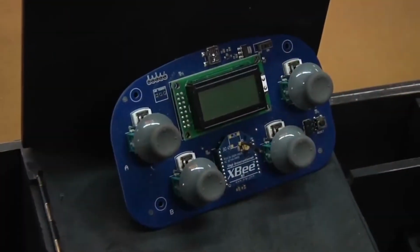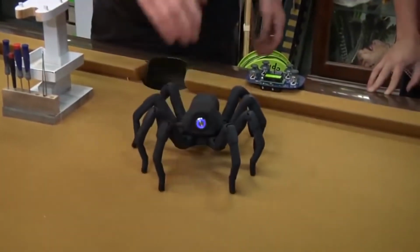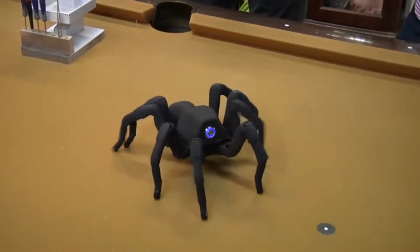The program that went into this little guy allows you to update its movement using the user interface and lock it in to move the bot. Charging this little guy is as simple as connecting your phone charger or PC.